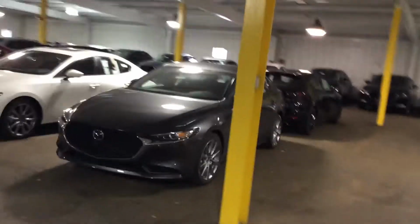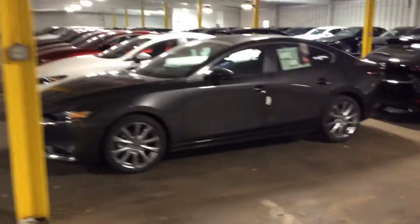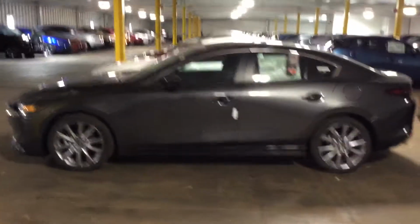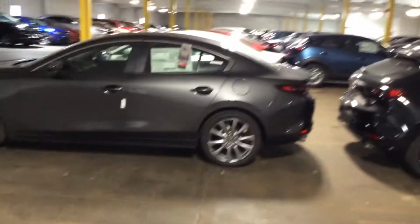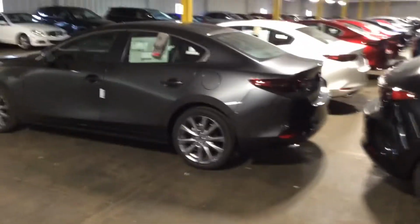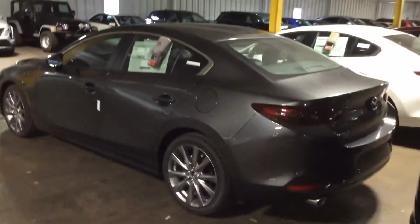So starting with the select, this is the trim that most people are going to go for because it is pretty value-packed. Now, one thing with Mazda, you may or may not know, it is now joint partnered with Lexus, and the Mazda 3 is a joint partnership between Mazda and Lexus, which is why the quality, the fit and finish, and materials look vastly different than even things like the CX-5 and CX-9.